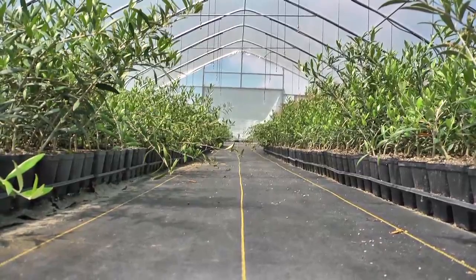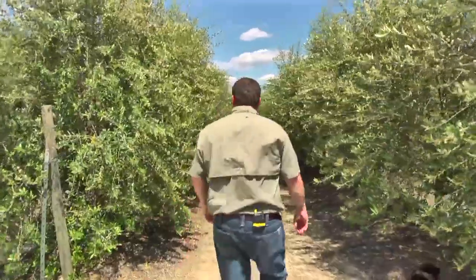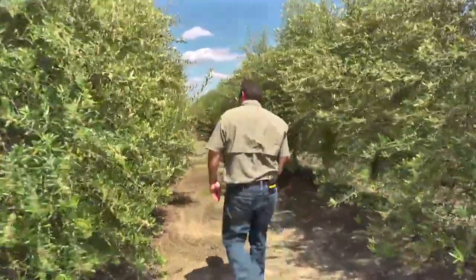So how does this magical little fruit, completely indigestible straight off the tree, get magically transformed into this liquid gold for your table?